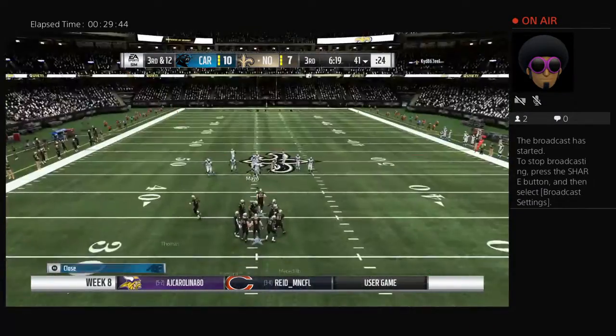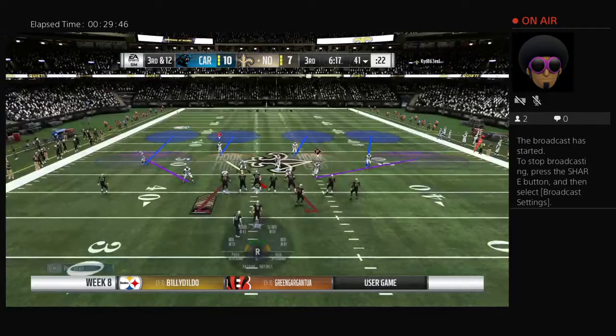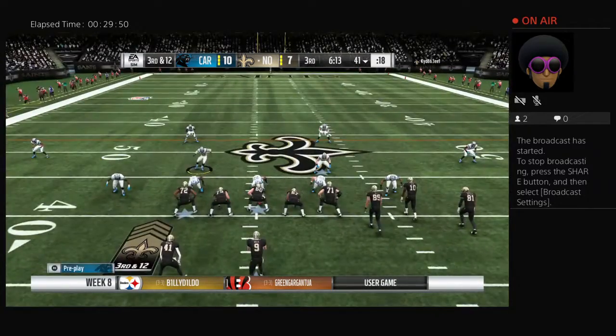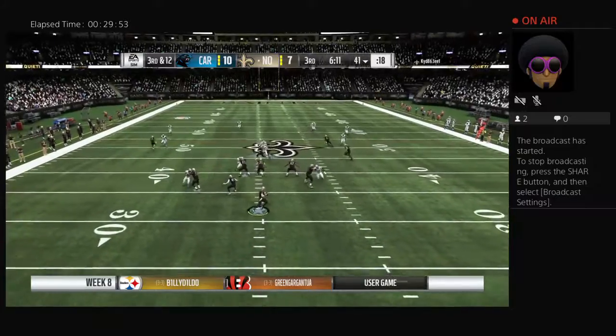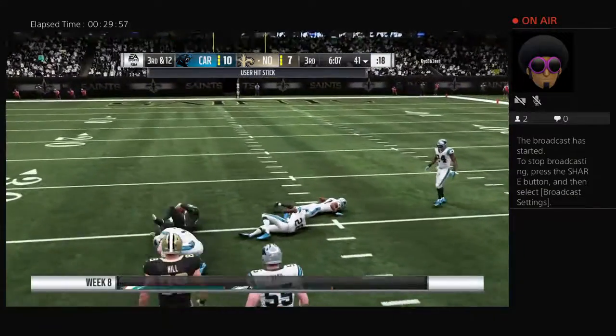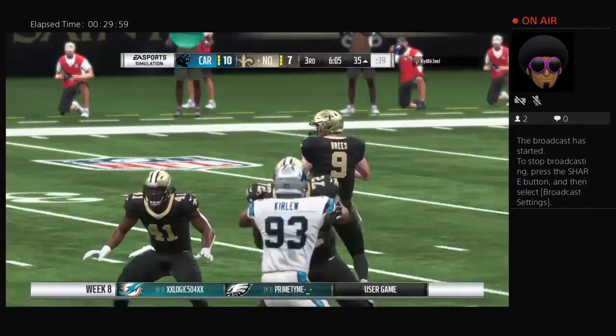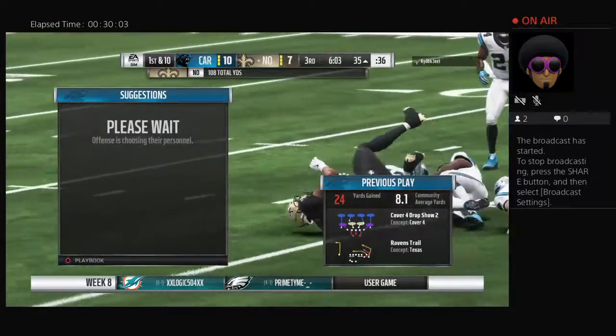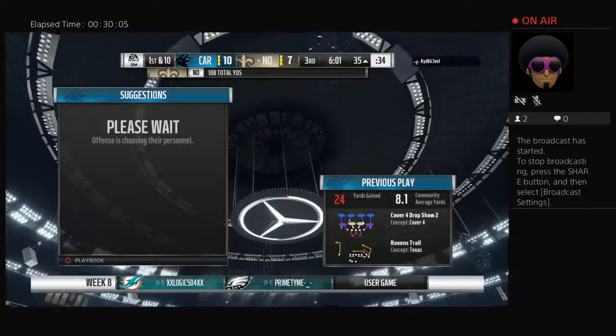The Saints on third down. They've only converted once in 4 tries. This is 3rd and 12. Shotgun now for Breeze. Over the middle, that's caught by Meredith, and he's going to get this down to the 35-yard line. That one goes for 24 yards.